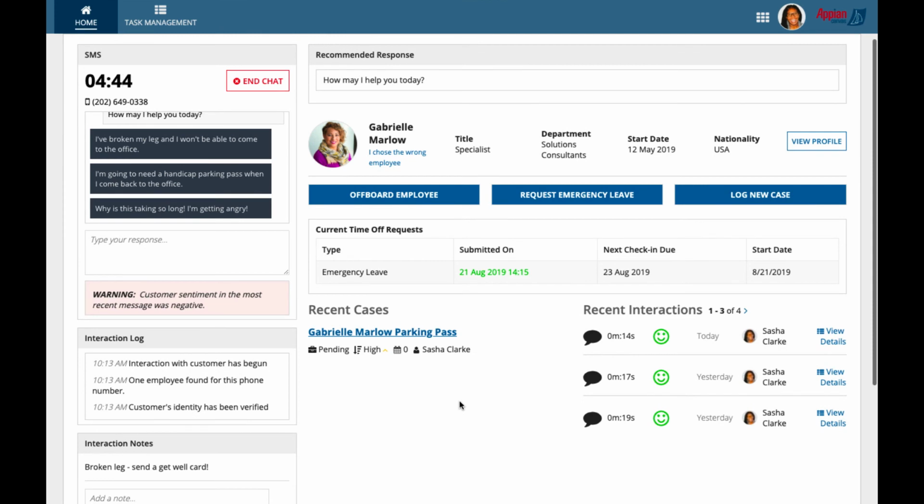Now we have a bit of a problem. Our employee has sent an angry text and is not happy. Using sentiment analysis functionality, ICC scans inbound messages to determine the current mood of the employee. This helps me know if an employee is frustrated or in need of additional help. This is also a great solution for coaching opportunities or identifying where I may need a supervisor to step in to resolve an issue.